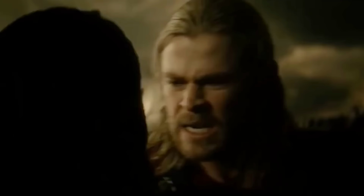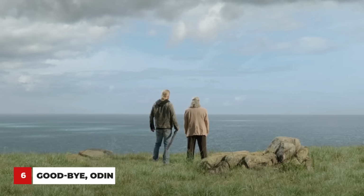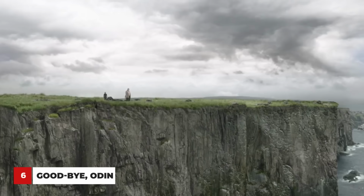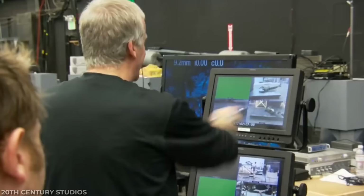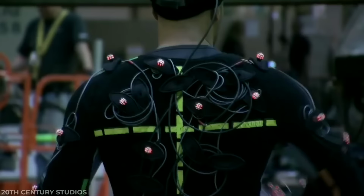Odin's emotional departure in Thor Ragnarok took place on a beautiful, scenic cliffside that doesn't actually exist. These scenes were filmed in a grassy field, with the future locations of New Asgard being entirely built around them using CGI. Another surprising use of digital effects in this scene is Odin's eye patch, which was changed in post from the plain black eye patch Anthony Hopkins wore while filming.